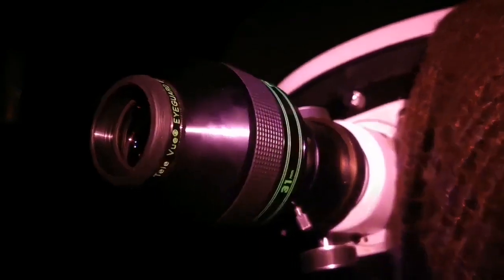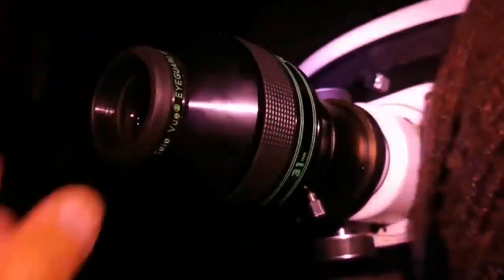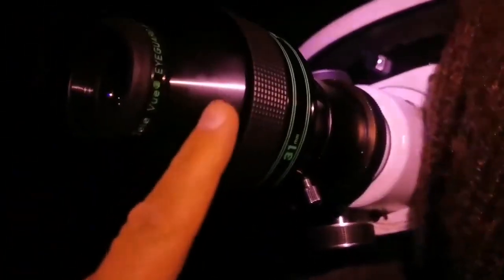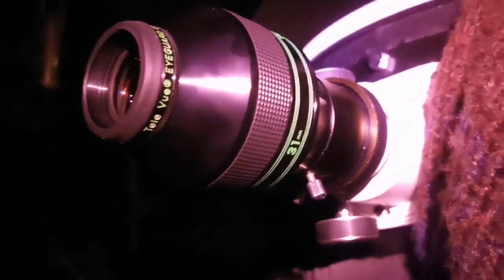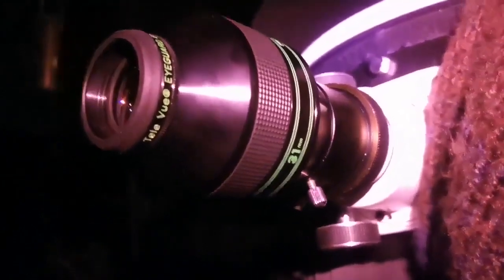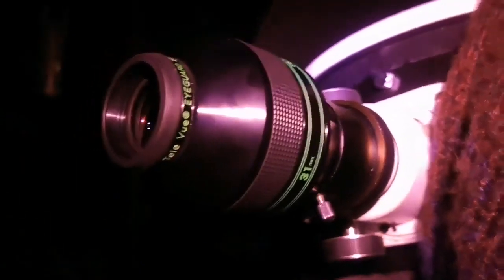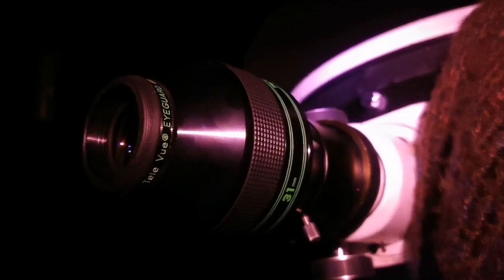Back to the Nagler 31 on the double cluster, I must say that for color rendition and fidelity to the color, this eyepiece is really good because it shows me several red stars. Actually, I could not recognize any color in the other ones other than white or blue, probably white mostly. And in this one, I can see some redness in some of the stars in this cluster, so that's really good. This is one of the best eyepieces.